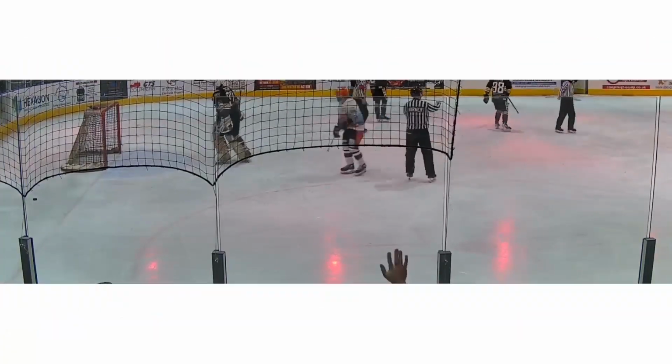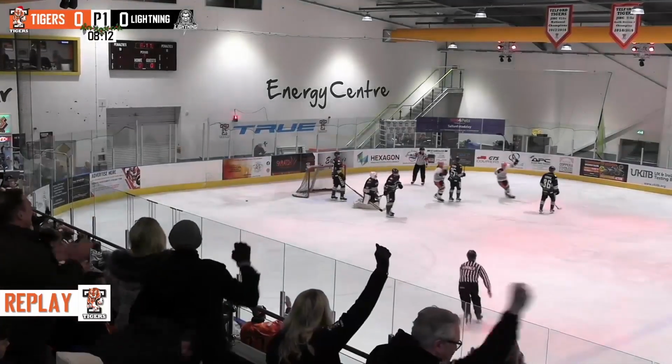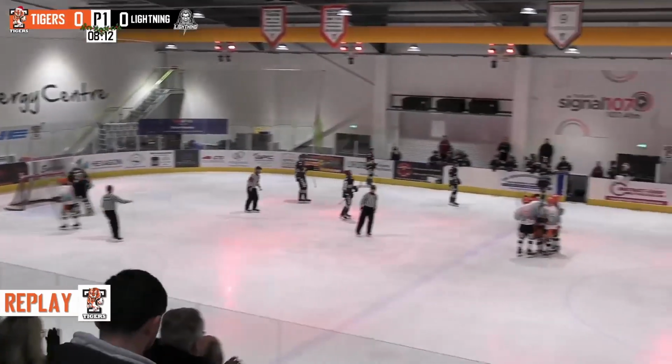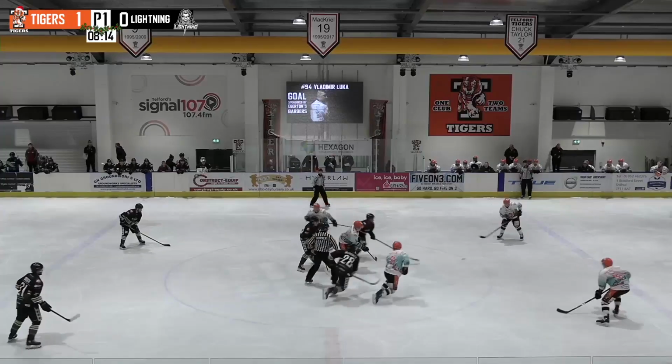Great play, good work there from McKinney, looking up, seeing Luca's free, just tapping it with his stick as he reaches over, drops it up to the slot, and Vladimir Luca gets his first Telford Tigers goal since signing. He made his debut last night, and now he appears on the score sheet. Time of the goal, 8 minutes and 11 seconds.